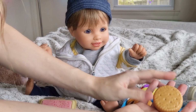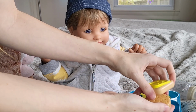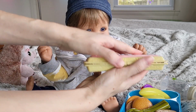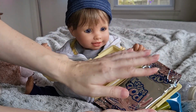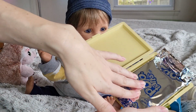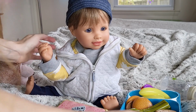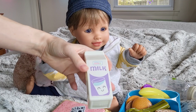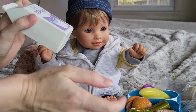He also has a little cracker with cheese. Of course, Pop-Tarts. This is his carrying case for the Pop-Tart. These are the cherry flavor, which I personally think are kind of gross, but he loves them. So that's what he gets because he's well taken care of, very spoiled. Of course, a little carton of milk, which we're all familiar with, at least here in the States. I always have chocolate milk.